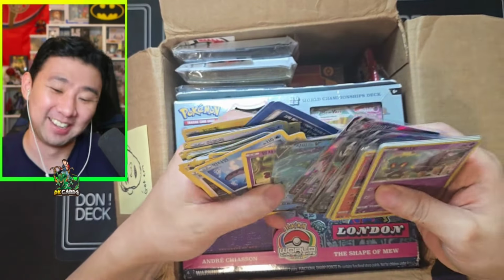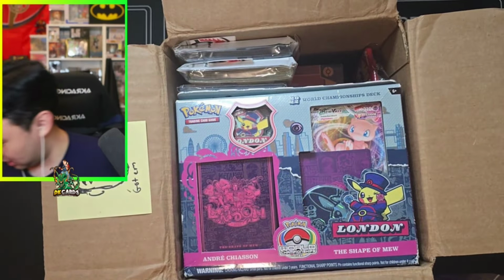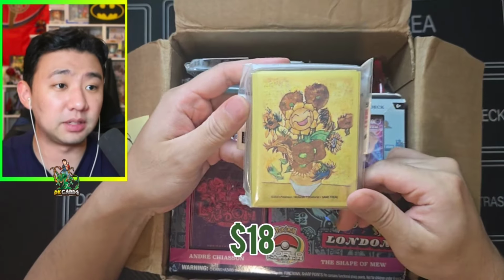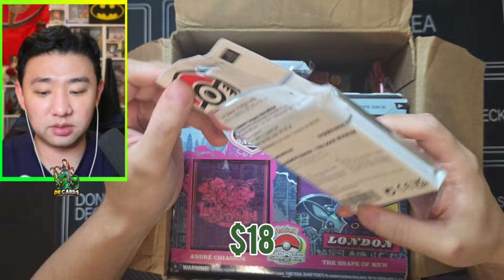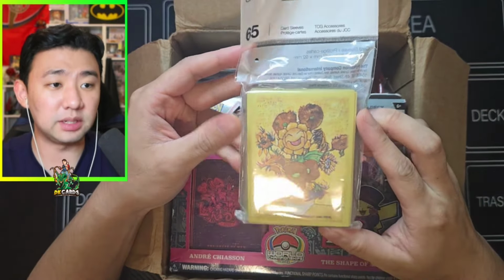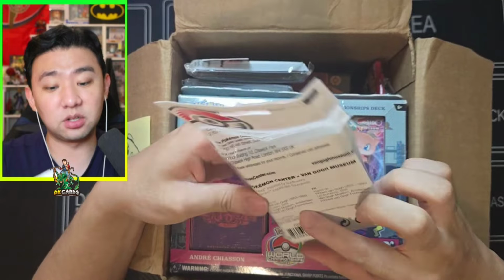That's really good. That's good. Clearly worth $300. All right, so then he did give us some sleeves, which I always can use. I'm a fan of sleeves. Are these those Van Gogh sleeves? Am I crazy? They don't look like the Van Gogh sleeves, but they look pretty nice. Sunflora is really nice. These are some nice sleeves.